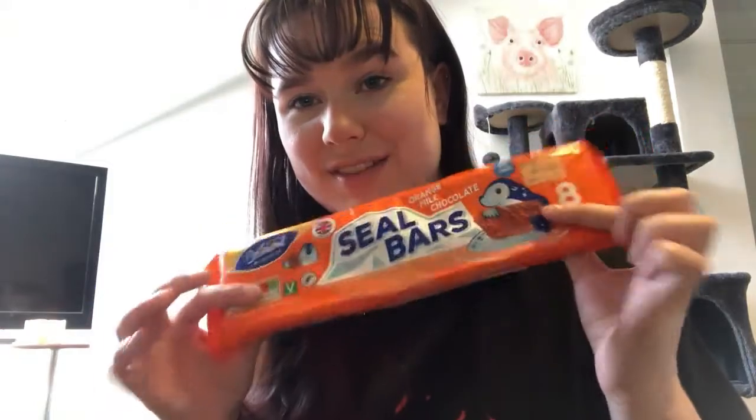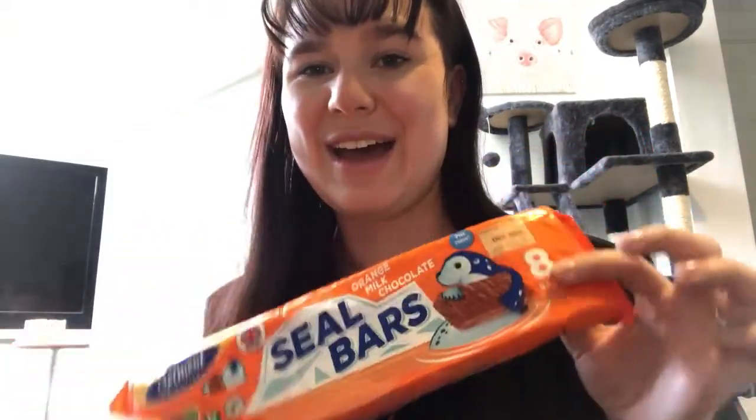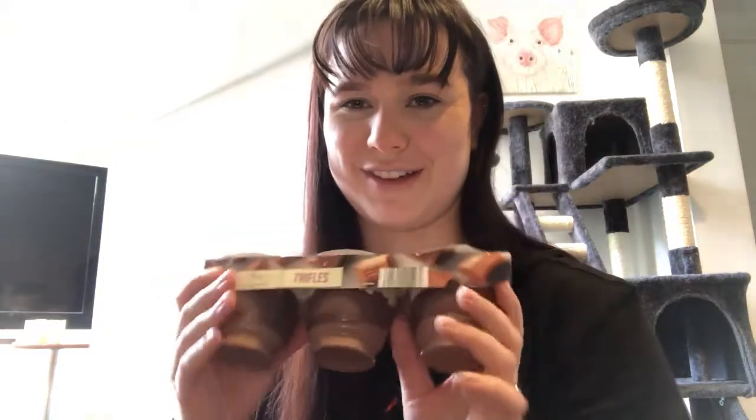He will also have these seal bars, which are an Aldi version of a Penguin bar, and these are actually quite nice, but he'll take these to work or just have them again after dinner. And finally for Josh are these chocolate trifles, because he really likes them.